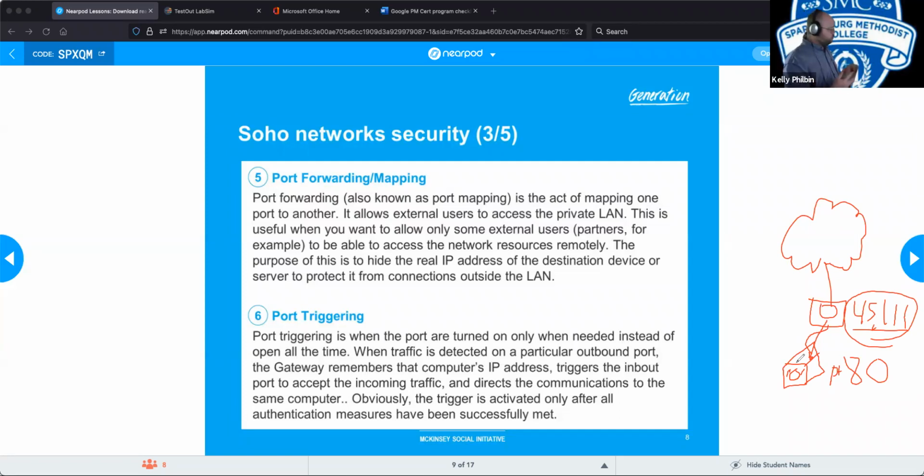So that is port forwarding. You have the ability to do stuff like this on your home routers. So if you go around and play around in the settings on your routers at your house, you have the ability to set up port forwarding. So if you want to set up webcams, security cams, gaming servers, stuff like that, you can do that through port forwarding. And then we get to port triggering.